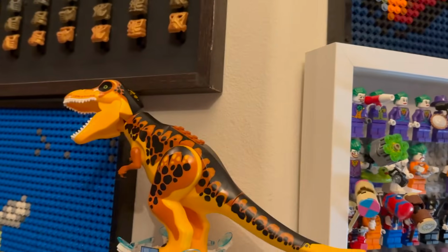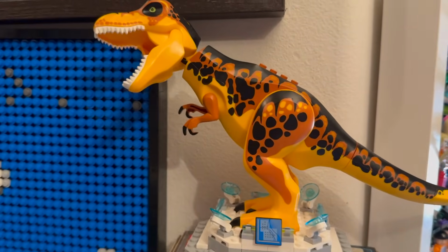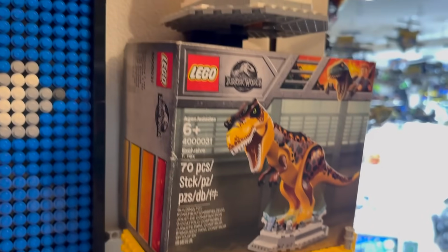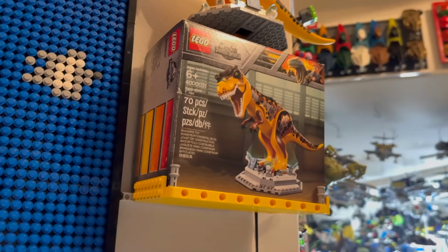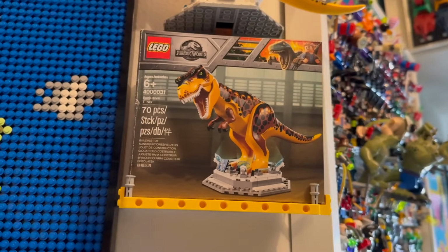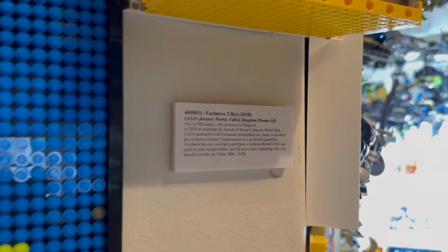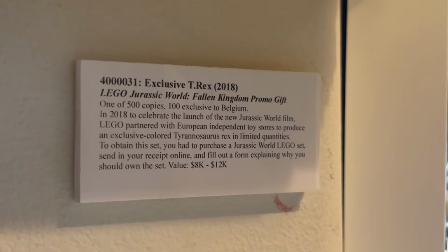Moving on from that, talking about exclusive items, I chose one of the other rare items on the information plaques here to be the exclusive T-Rex. Now, this is a really great one. I actually have the box displayed with it. I'm not a box collector, and y'all know that, but I could not pass up the chance to display the box alongside it. And this is set number 4000031, exclusive T-Rex from 2018.